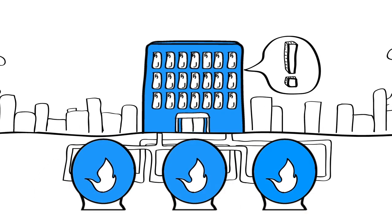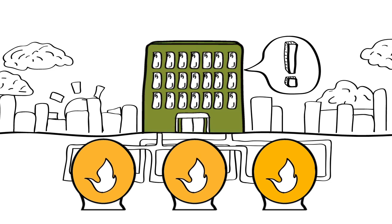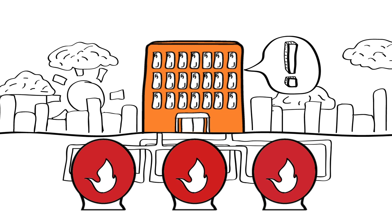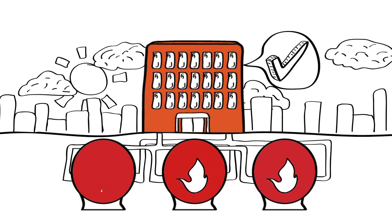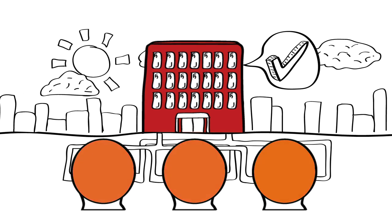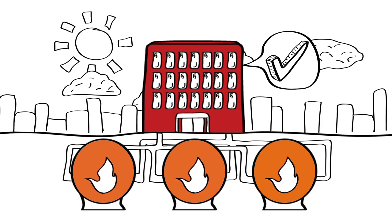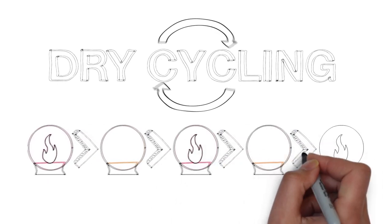At the beginning of the day, when the building is cold, the boilers fire to warm the property. Slowly, the building starts to heat up, but the boilers continue to fire until the building itself reaches its required temperature. Once the building's desired temperature has been met, the boilers will stop firing. The demand for heat has been met, and they start to cool. As the boilers start to cool, they can fire again to keep hot even though there isn't a need for heat in the building. This is what's known as dry cycling.